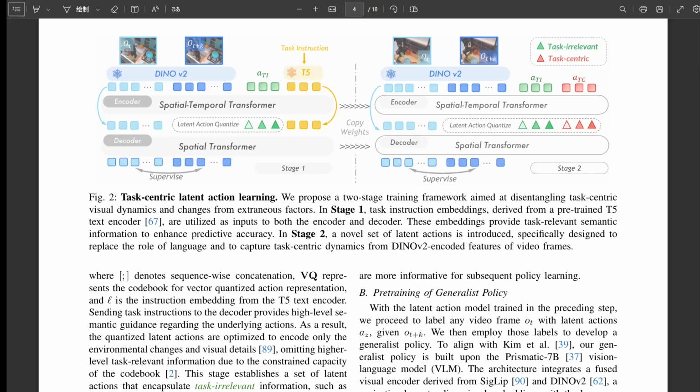Right, decoupling. Two stages. Walk me through stage one. How does it learn to spot the irrelevant stuff first? Okay, stage one. They train a model, let's call it the latent action model. Its job is to predict what the scene will look like a moment later, given the current scene and a latent action code. But here's the crucial twist. The model is also given a language instruction that describes the overall task. So if the video shows someone picking up a red block and the language instruction is pick up the red block, the model sees the video frames and that text instruction.